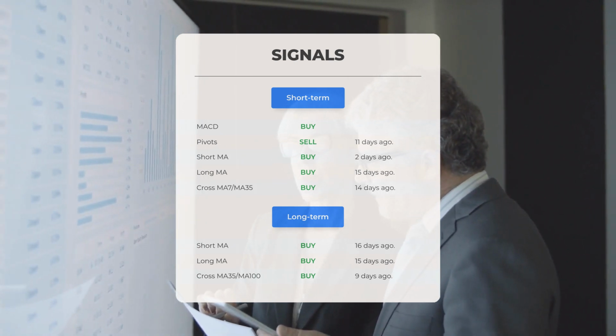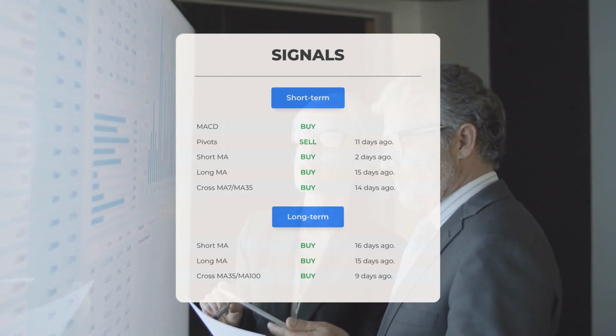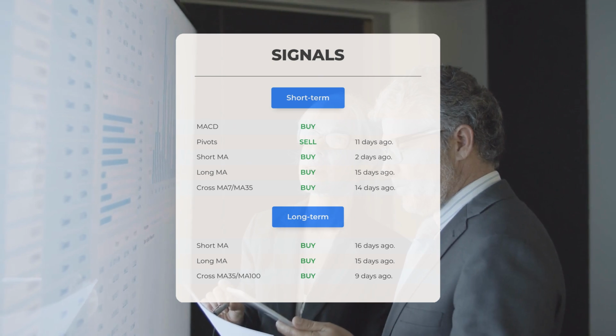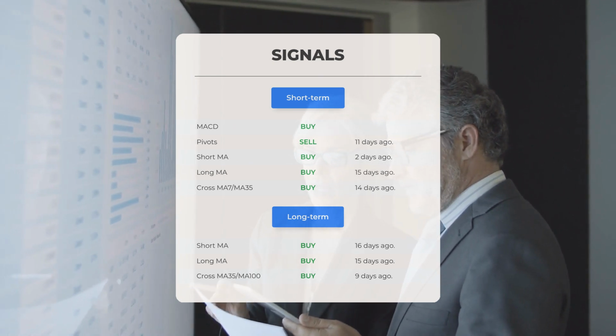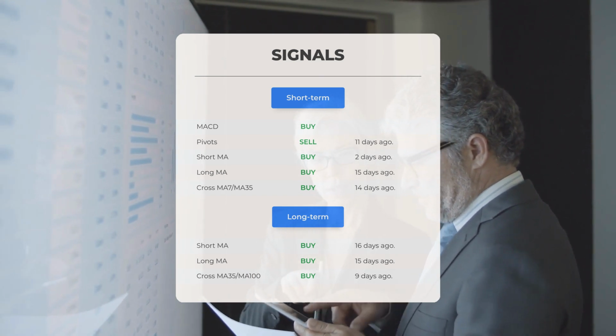When examining the 12-month chart, we observe short moving average, buy signal from 16 days ago. Long-term moving average, buy signal from 15 days ago. The relationship between the short and long moving averages shows a buy signal from 9 days ago.